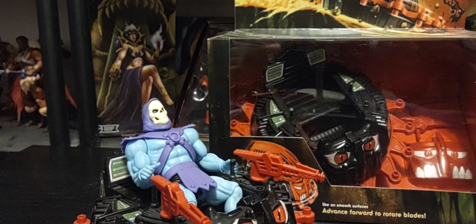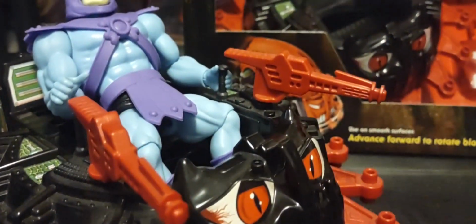This was a Walmart exclusive once again. All right, but there you go, guys. There's a look at the iconic Roton, the evil assault vehicle.